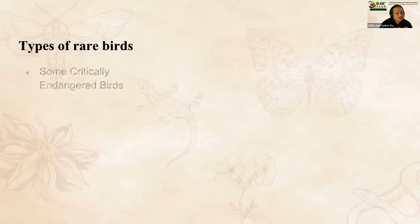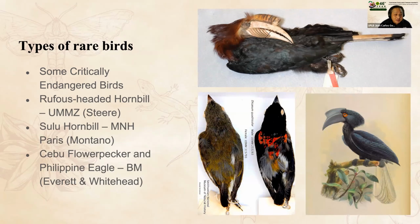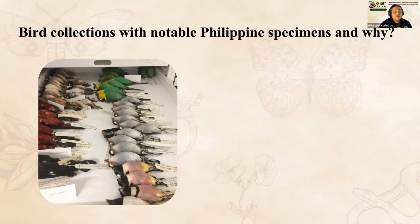In terms of interesting species, especially rare species like critically endangered birds, where do you find some of their holotypes? The University of Michigan Museum of Zoology, of course, is where the Walden's hornbill is deposited, while the Sulu hornbill is in the Museum of Natural History in Paris. The Cebu Flowerpecker, one of the rarest birds in the world, and the Philippine Eagle, our national emblem, are both in the British Natural History Museum, each collected by Everett and Whitehead. John Whitehead collected the Philippine Eagle in Samar, and Ogilvie-Grant named it after Whitehead's father, Jeffery.